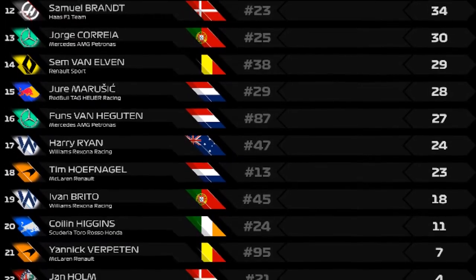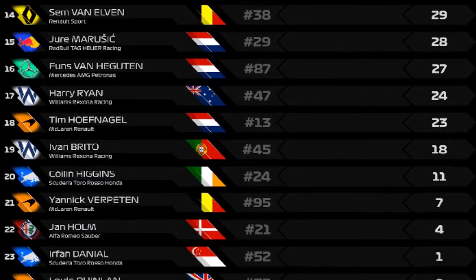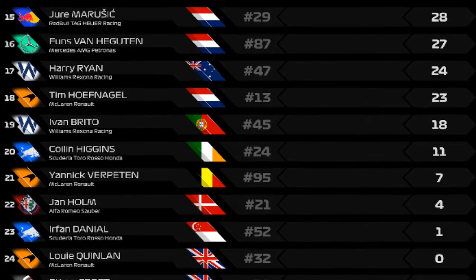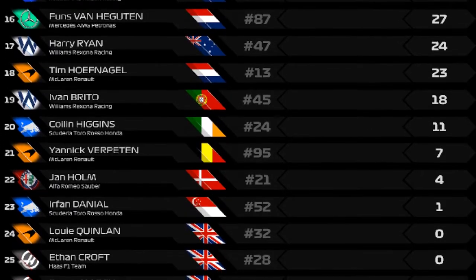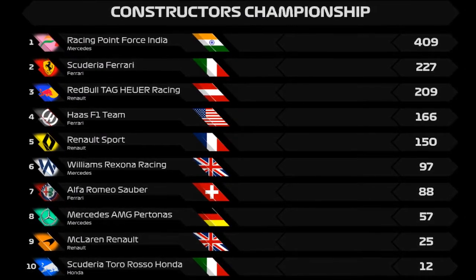Then it's Sam van Elven and Jure Marusic making a nice jump into P15 after his P4 finish. Fons van Hoyten, Harry Ryan, Tim Hofnagel, Ivan Brito, Colin Higgins, Yannick Verpeten, Jan Holm, Irfan Daniel in P23.